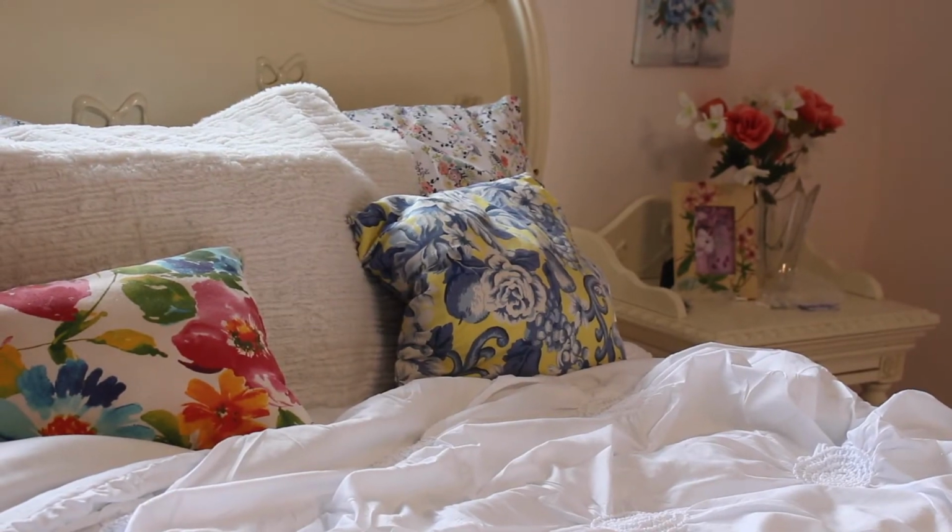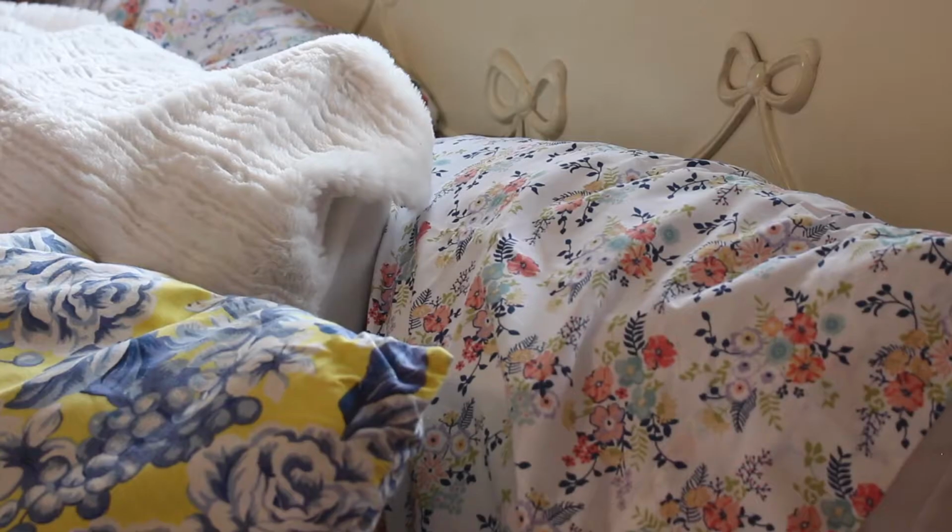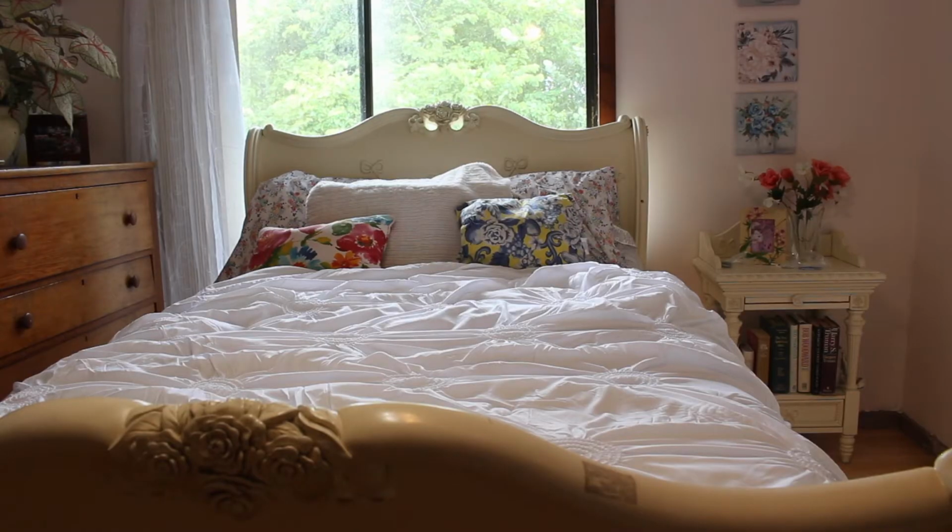The pillow in the middle that's white is a pillow cover that I got from Five Below. The actual pillows inside, I don't know where they're from, but they're just pillows. And then the pillowcases and the pillows behind those are from Walmart.